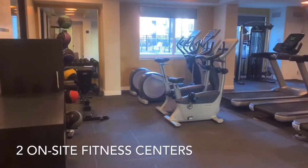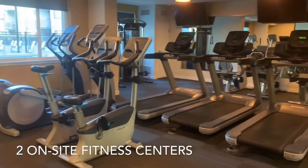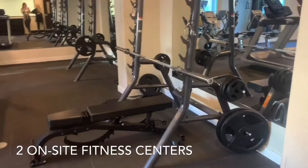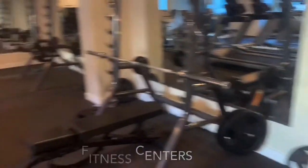Centers on site. We have one on this side of the building and one over on the east side of the building. They're both open 24 hours a day. The one on the other side has spin bikes, the yoga room, and more treadmills. This one has squat racks, free weights, and a little pulley system over there.